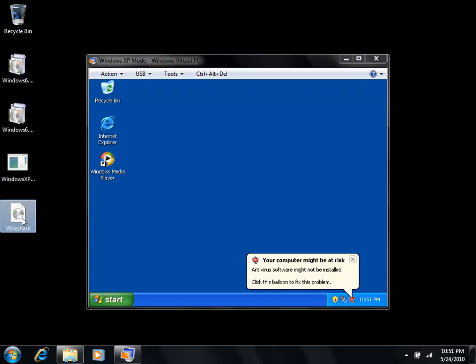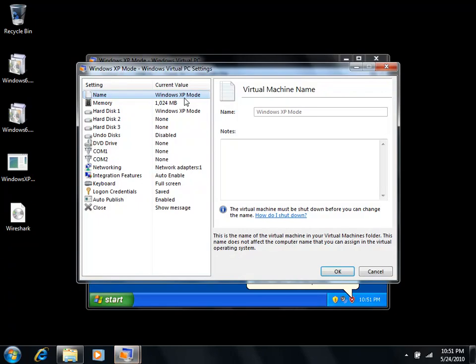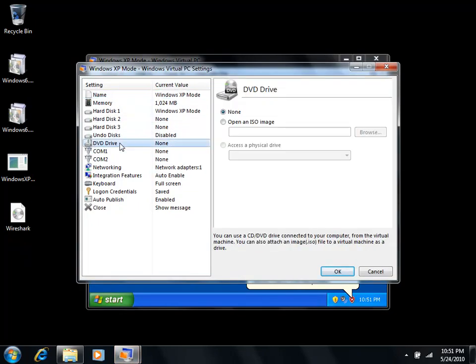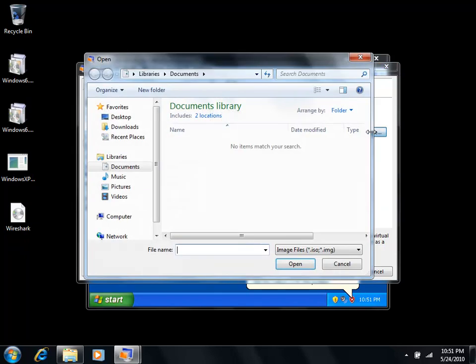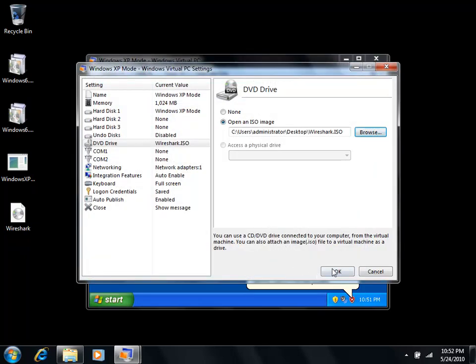We want to mount this file so that our virtual Windows XP machine thinks we've just inserted a DVD into its drive. So we can do that by clicking on the Tools menu. We're going to choose Settings. We'll select DVD drive. We'll choose to open an ISO image and we'll click Browse. And now we'll navigate to our desktop. There's my ISO disk image. We'll select that and click Open, and then we'll choose OK.